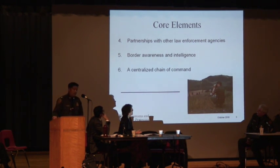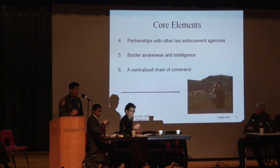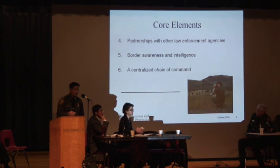Core element number 5 is border awareness and intelligence. Knowledge is key. Knowledge is a key in keeping the border secure and safe. The Border Patrol today is intelligence-driven. We collect, gather, classify, as well as analyze intelligence and disseminate this information and intelligence to the proper law enforcement agencies and or units that would best benefit from the collection of this intelligence.